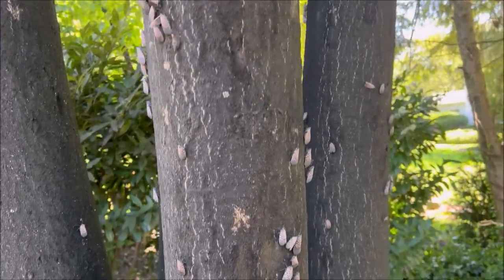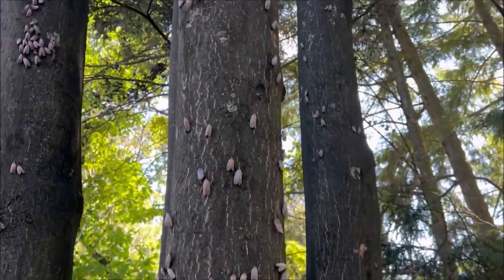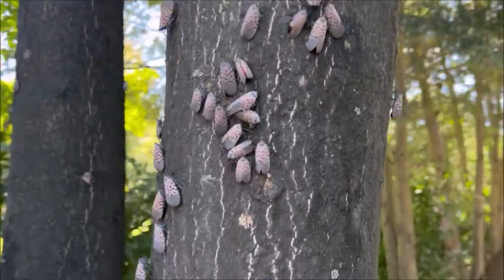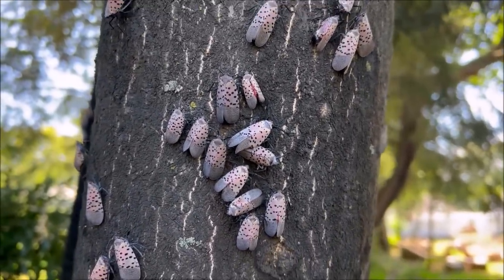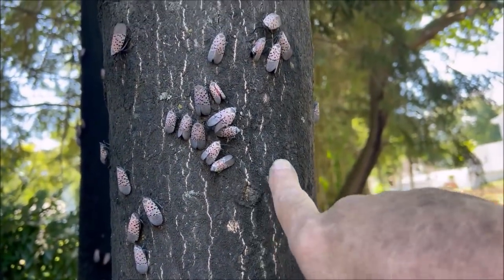You're supposed to kill them. Yeah. Holy cow. Look how every one of them is loaded. Wow. It's a shame, Doug, because even though they're terrible things for the environment, they're really good-looking creatures. You know what I mean? Aren't they? And they're all going to lay eggs on them.